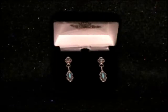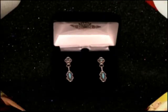Coming up shortly is our today's hot special pick, these sterling silver and turquoise earrings made in Sedona, Arizona. I highly recommend them. But first, we're going to show some wonderful household helpers.